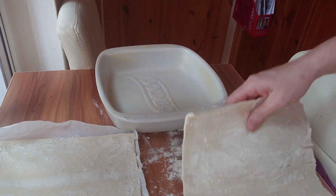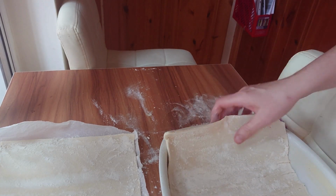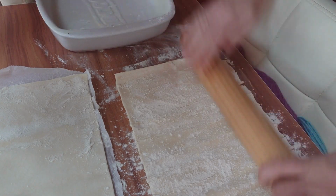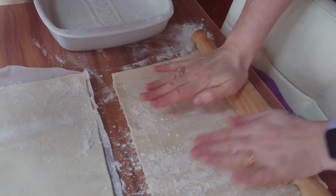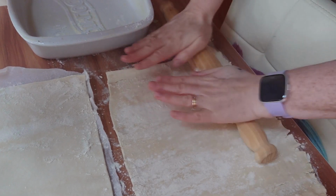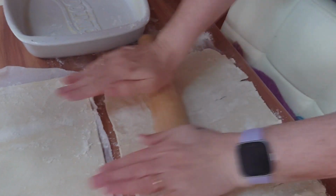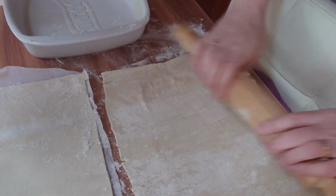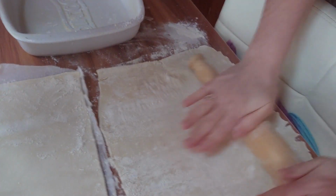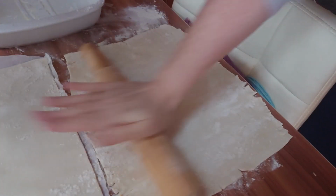I've buttered my pie dish and I'm going to start building up, getting this ready for, actually I think I will roll it out a little bit first. I had this pastry in my freezer for a while, so it's great to get it used up. Hence the fact that I'm using shortcrust pastry.